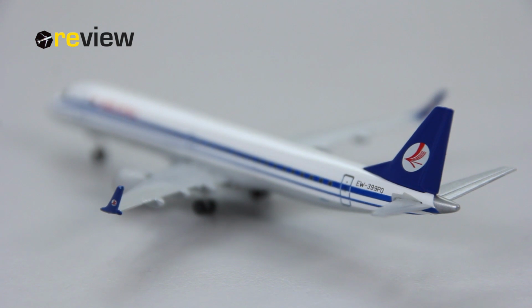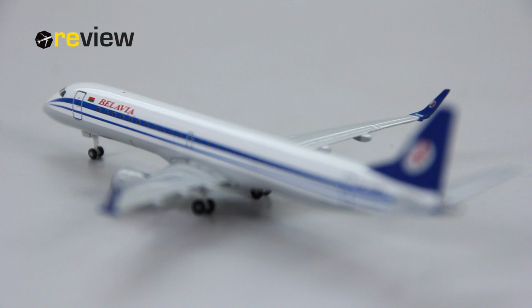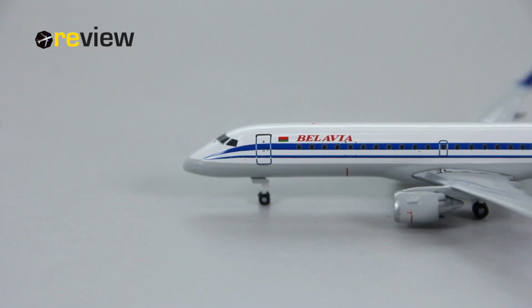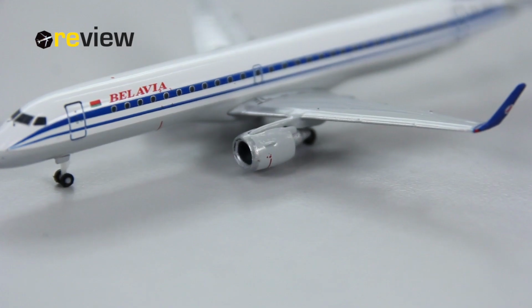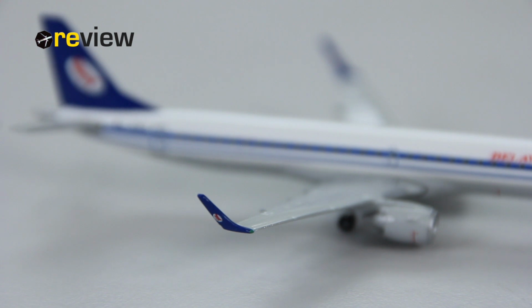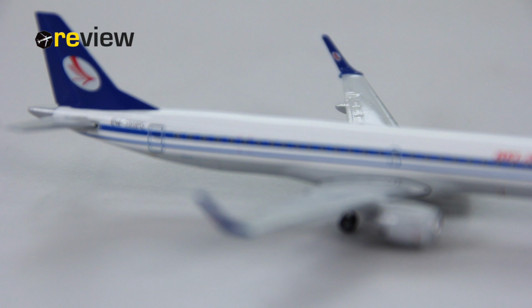If we then move from the back of the aircraft all the way to the front of the aircraft, following the blue lines, we can see at the front we have the Belavia branding, and we do also have the flag of Belarus. If we take a look around the cockpit windows, we can see some nice details, including the window wipers. And very nice are also the engine nacelles, where Herpa has added some nice markings on. Very nice are, of course, also the winglets on the Embraer, where we also have the Belavia branding on.